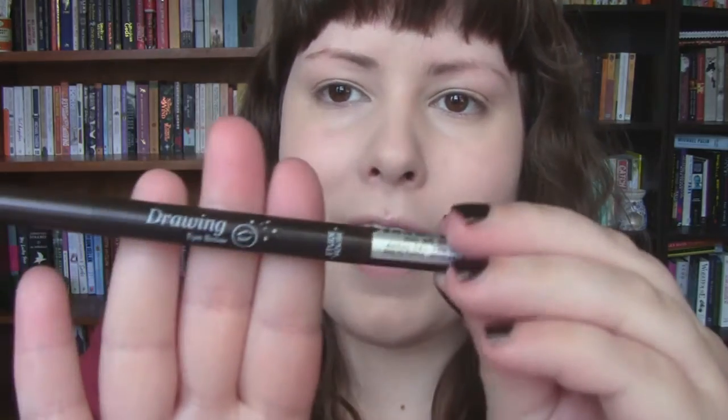Finally, it is time to move on to eyebrows so I can look a little bit more human. This is the Etude House Drawing Eyebrow Pencil, and this is in number 3, which I think is something like dark brunette. So we have the little spoolie on one end and the actual product on the other. And I'm not sure how well you're going to be able to see, but it's actually a little triangle of product. So definitely different to most other brow products I own, but very good nonetheless.